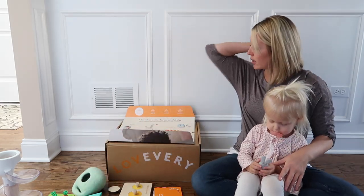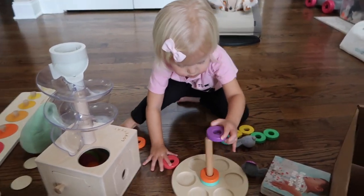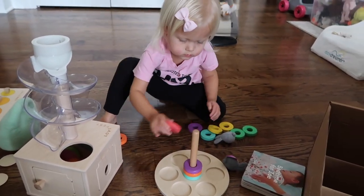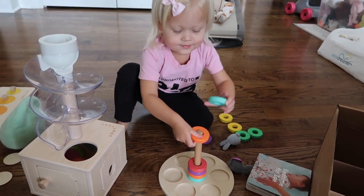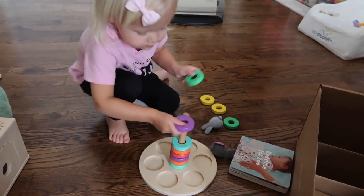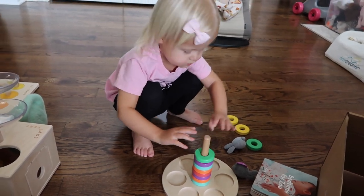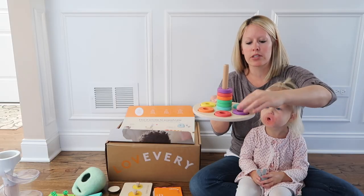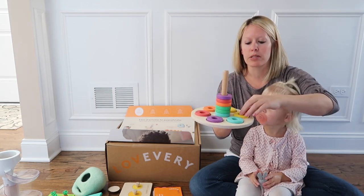And then the other one is this flexible wood stacker. So when I first got it, I was wondering why this was so flimsy, so flexible, but it's to help the baby put the rings on and off easily. So if they're struggling, you can tilt it. And then they can also go in these circles. So Brinley's also been playing with this. I think this is going to be fun for them as well.